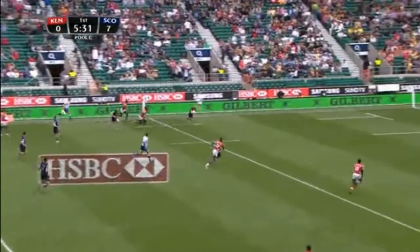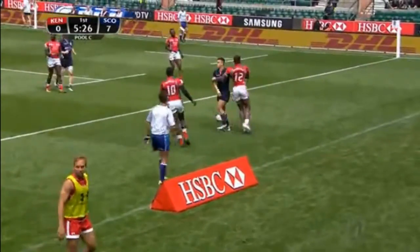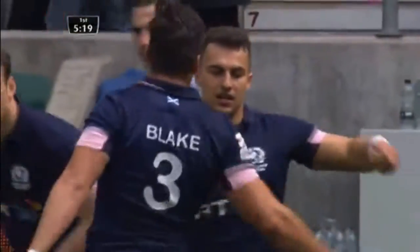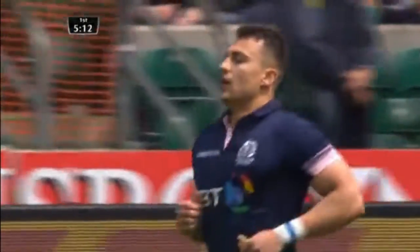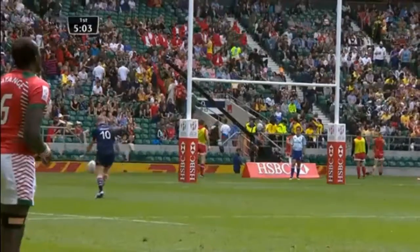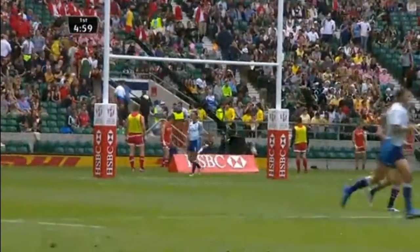Superb kick-off on the far side, it's collected by Damien Hoyland, and Scotland. Double trouble for Kenya, that's the second try for Scotland. Celebrating with the team, a team effort. Restarts are one of the most practiced skills in sevens rugby. Once you score, you get to restart the ball, so straight away you can put yourself back on the front foot. And you're seeing perfect execution from White, who's kicking now. White adds the additional 2 points, Scotland out to a lead.